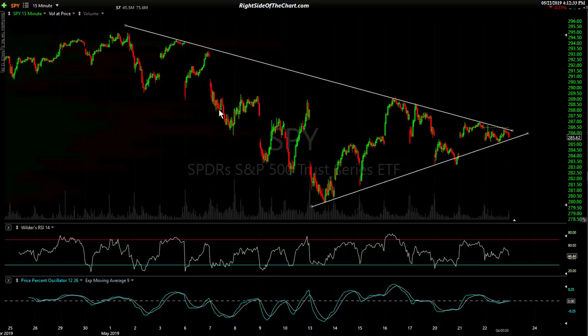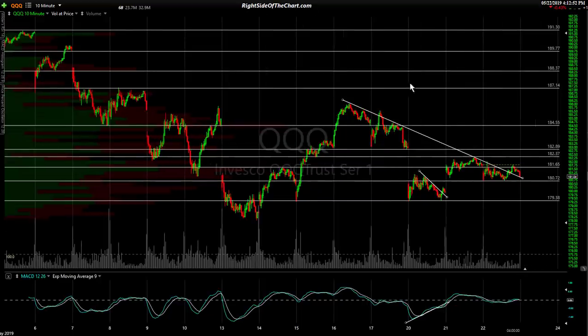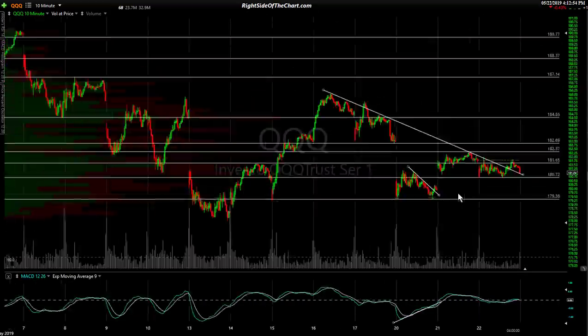So that's SPY. That will have to be resolved one way or the other by tomorrow, probably with a gap up or down, above or below it, again, unless we happen to extend the trend line out there. QQQ, similar. Let's look at a 5-minute chart. I think it's what I posted in the trading room. Yes, it is. Take it in a little tighter.